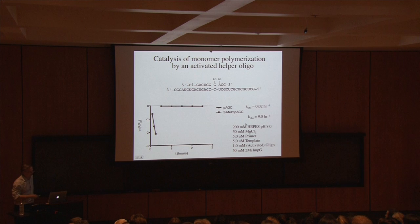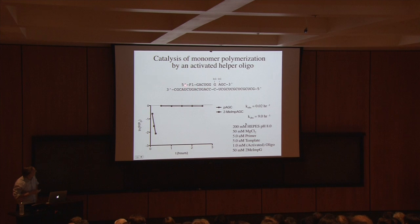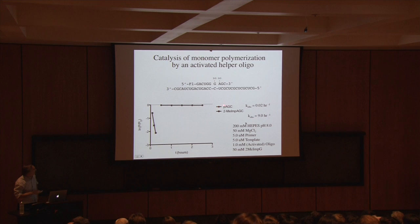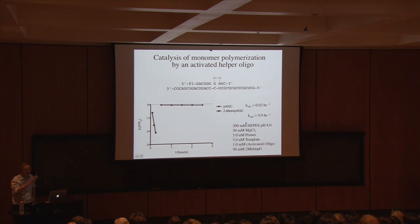Okay, and so here's one of the really key experiments that Noam Prywes did. So he set up a primer extension experiment where we have a single monomer that can add to the primer, that's what we measure, and then next door we put a helper oligo that can be either just a 5' phosphate or it can also be activated. Okay? And so when the helper oligo has only a 5' phosphate, the reaction is very slow. If the helper oligo is activated, has this leaving group on the phosphate, the reaction is very fast, faster than we'd ever seen before. So I think that really proves that there's some critical interaction between adjacent leaving groups.